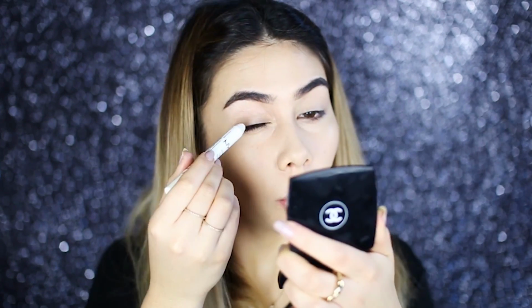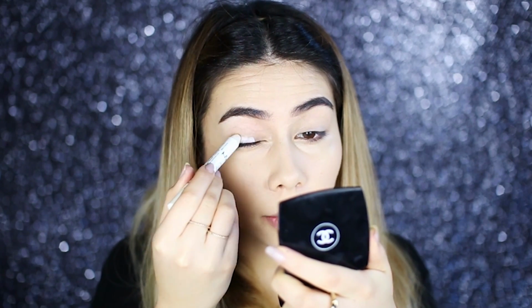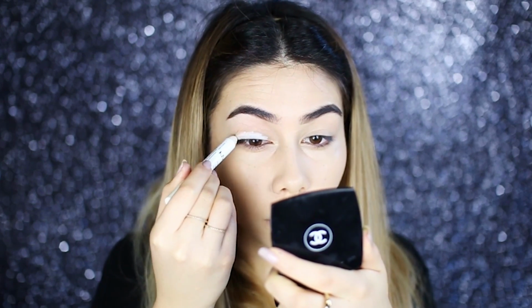Onto the eyes, a little bit of Urban Decay's Primer Potion, because I have dry skin and oily eyelids, which is bizarre. So I'm just popping a little bit of that on my lids. Aha! Whipping out an old one for you guys. NYX Jumbo Eye Pencil in Milk. Just a creamy white pencil. I want a nice bright base on my lid, so I'm just going to pop some of this on to make it stand out a little more, and just blend it out with my fingers.